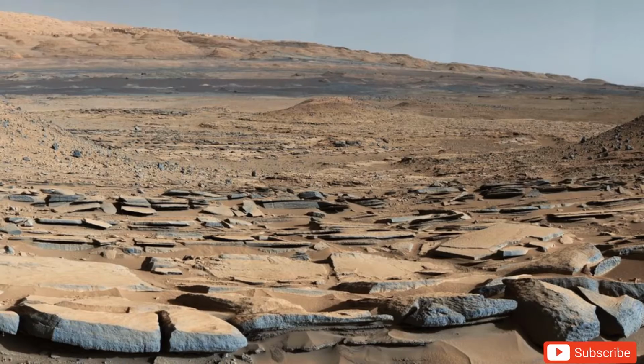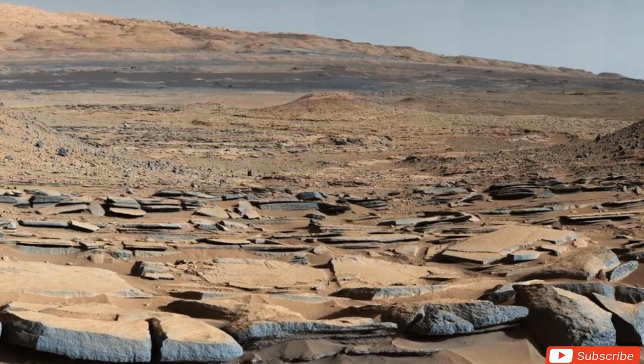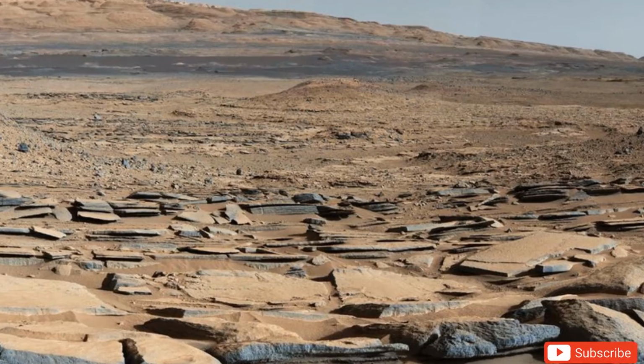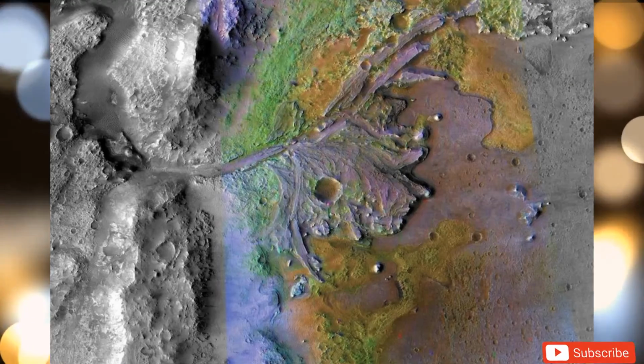Water on Mars. Entire oceans could be locked up in the red planet's crust, NASA says. Mars may be a lot wetter than previously thought, with new NASA-funded research finding an entire ocean's worth of water may be hidden in the planet's crust.